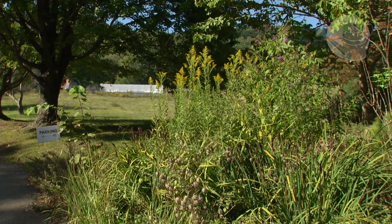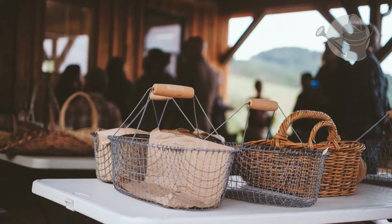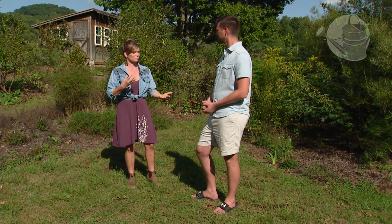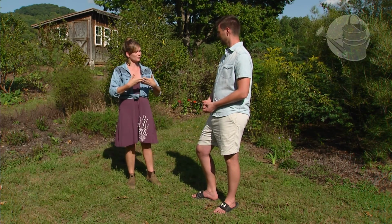That's right. So those are some of the physical products that we provide, but we also create a space for artistic, educational, and cultural events so that folks can really get connected with what we're doing here and be a part of it, because that's really critical to regenerating land and community. They're one and the same.